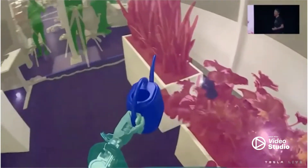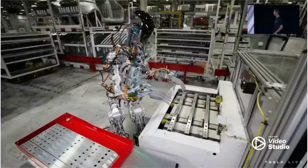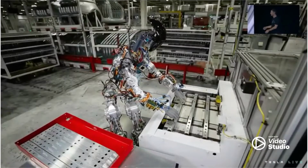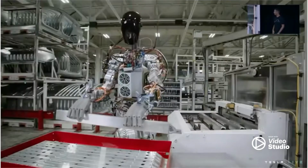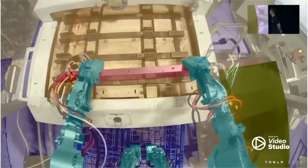We use the same process as we did for autopilot to collect data and train neural networks that we then deploy on the robot. That's an example that illustrates the upper body a little bit more. Something that we'll try to nail down over the next few months, I would say, to perfection. This is really an actual station in the Fremont factory that it's working at. Yep. So.